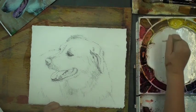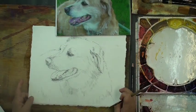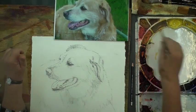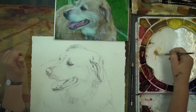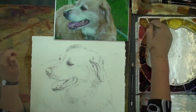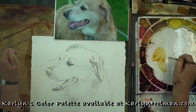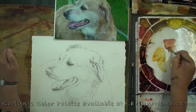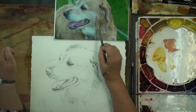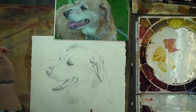Now, we don't want to use primary colors to paint this little rascal. I'm going to move this down a little bit, and you can see the image I'm working from. This is raw sienna. It's a beautiful transparent color. So we're going to work up some of this raw sienna, and that's basically the color we'll use on his hair. And then we're going to come in with some quinacridone burnt orange in some of these darker areas. And you can also see there's some pink. There's quite a bit of pink in his head, his ears, of course his mouth.